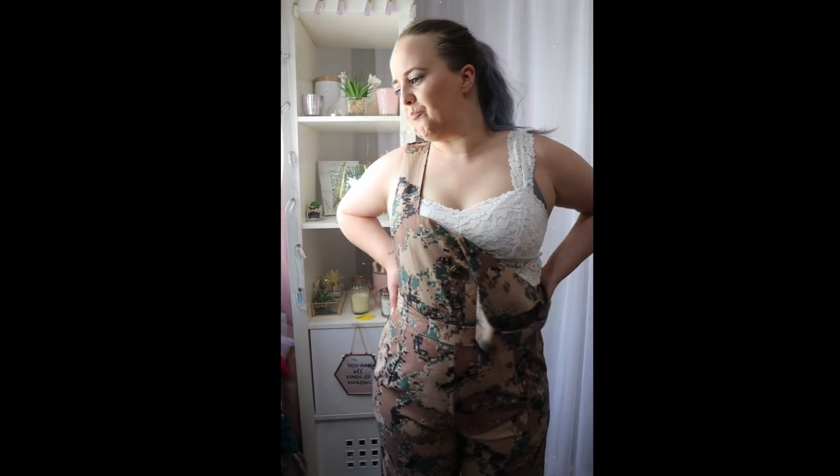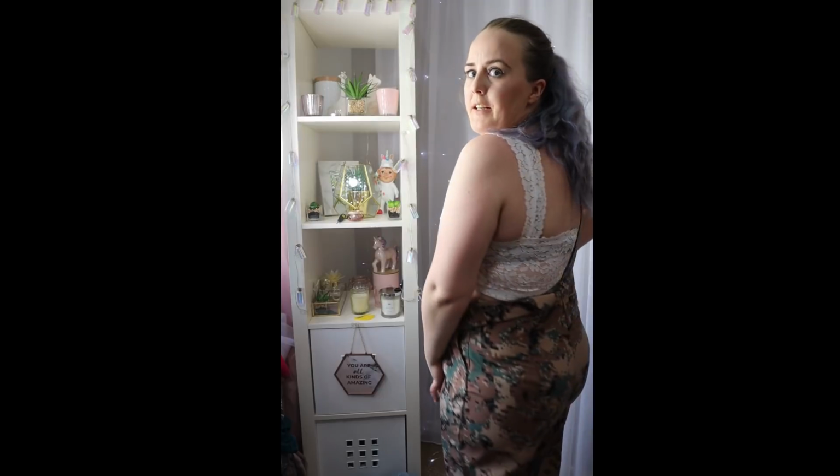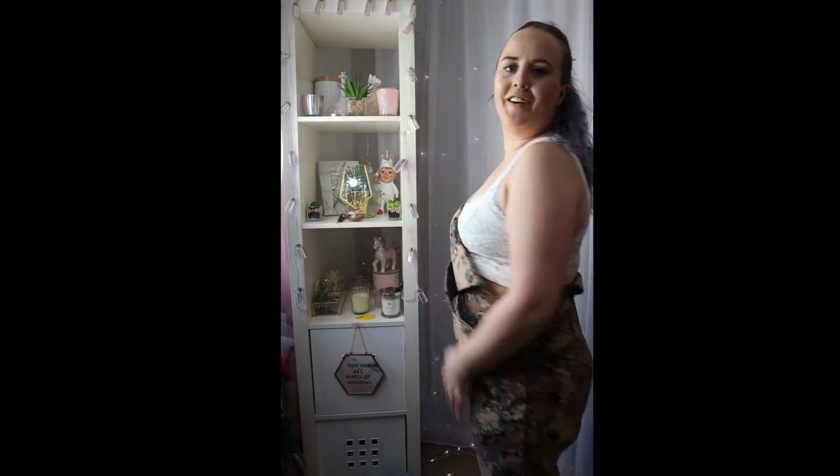Okay, so this is the dungarees, as it were. I've just got it on one shoulder at the minute, and I've got a little Primark cami on, because I think dungarees look cute worn on one shoulder. Too small, obviously, as you can tell. I've got a bit of a camel toe going on. I actually think if these were a little bit bigger, they'd be really quite flattering. I really like them.